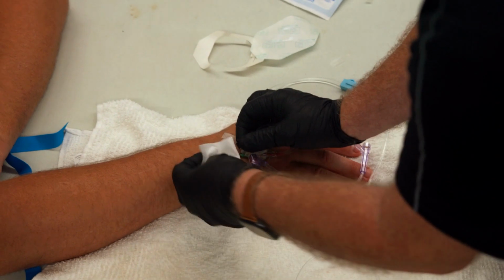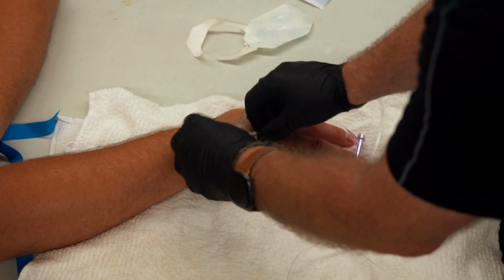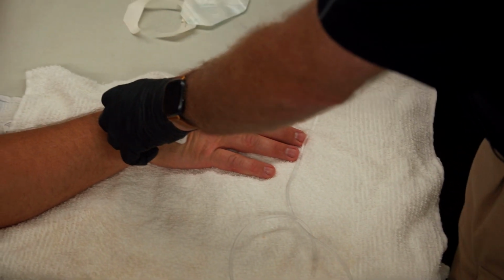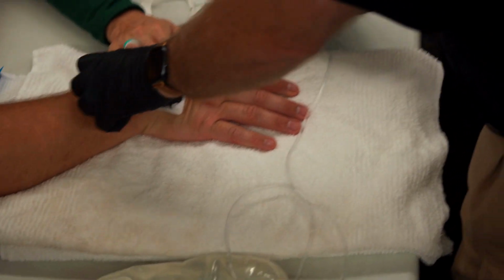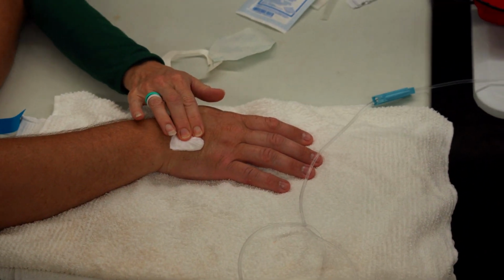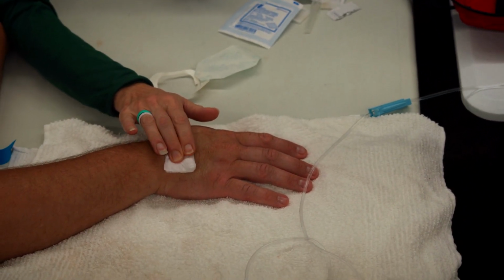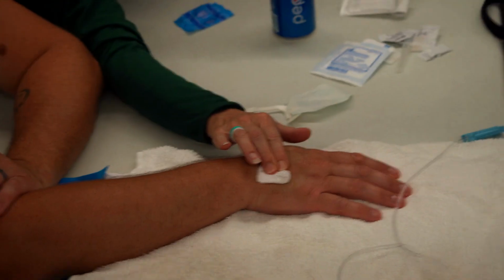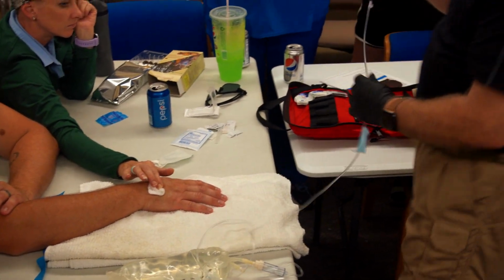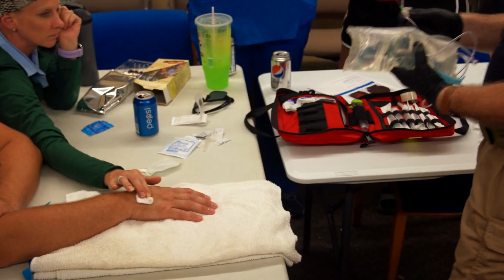So here's your 2x2, and you're ready. 1, 2, 3. Okay. So you want to keep pressure on it? You okay with that? Okay. So I did not sharps this. Do you have a big sharps, or do you want to just throw it in there for now? Clean it up later. So that's in there. This is just bloody stuff, so it's just a regular biohazard.